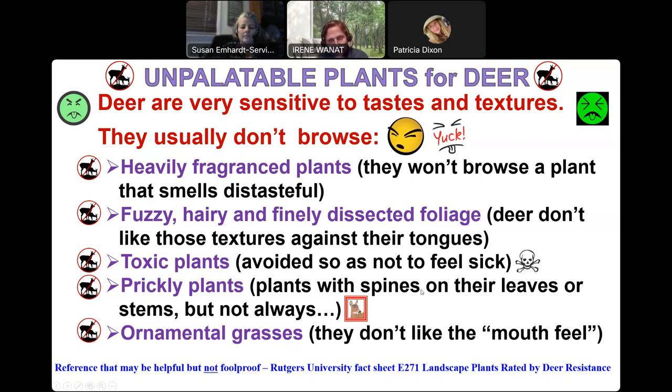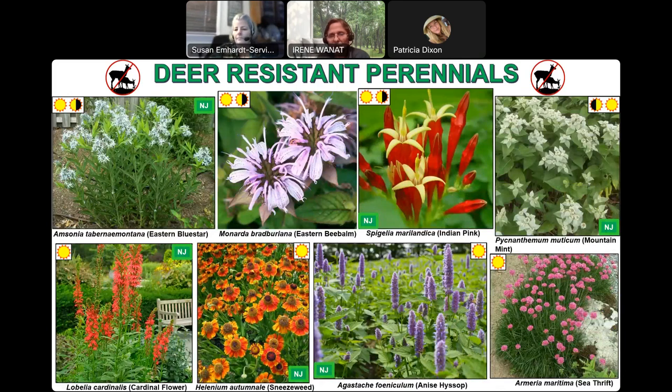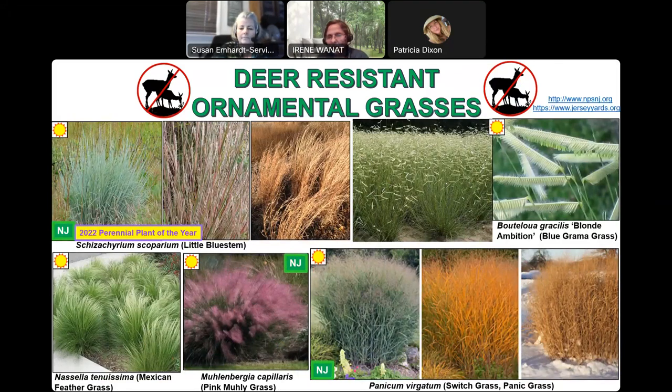And then there are prickly plants that have spines on their leaves. But for whatever reason, deer love hollies and roses. So yes, some plants they will not eat that have spines, but with deer, nothing is definitive. And ornamental grasses, they don't eat because they don't like the mouthfeel. And here are pictures of wonderful deer-resistant plants. I'm saying deer-resistant, not deer-proof plants, because again, they will eat whatever is available. And here are these wonderful perennials. And here are some ornamental grasses, and all of these are listed in your handout.